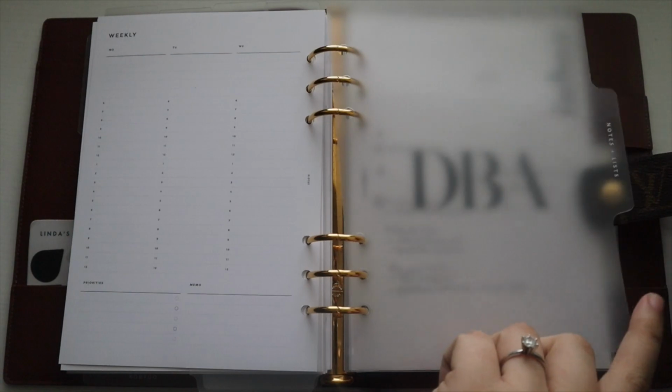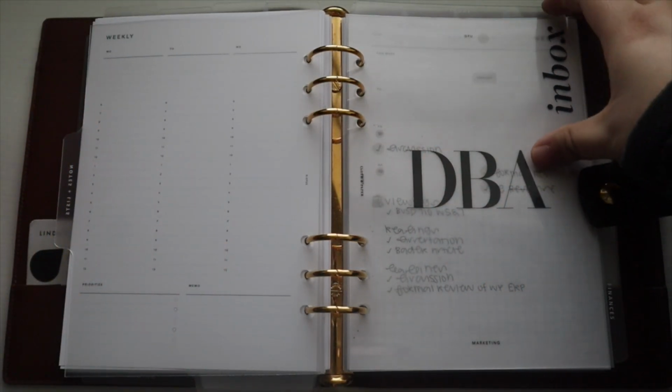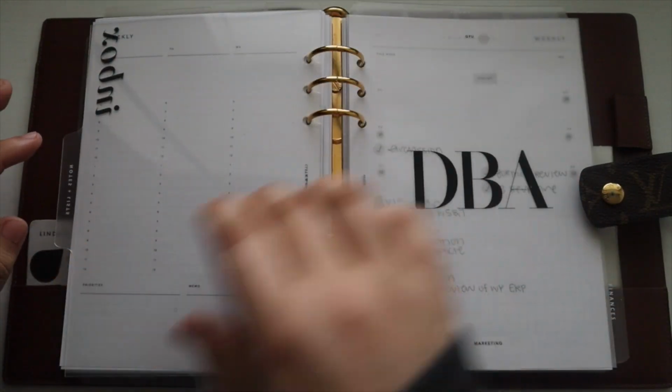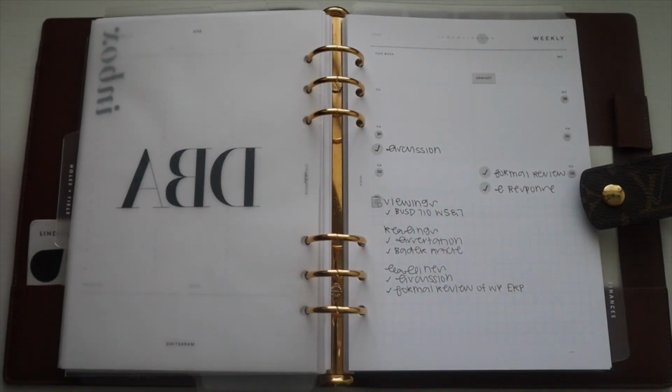And then we have the notes and list section, which is still the school section. So I just have an inbox for school. I'm still going to keep this as my school section.